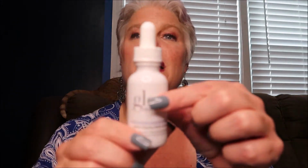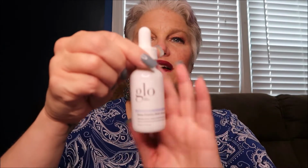This one is called Glow. Beta Clarity BHA Drops, salicylic acid, retinol. Okay. Apply drops directly after cleansing and toning, 2 to 7 nights per week, or mix with other serums and moisturizer for a clarifying boost. Okay, interesting. This is how the bottle looks. But look at how cool. So you put this after you tone, and this is like a retinol, and this is glass.